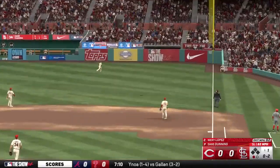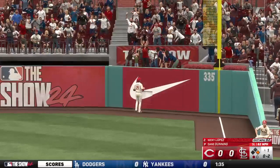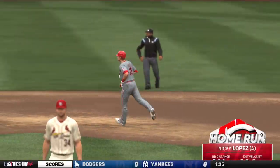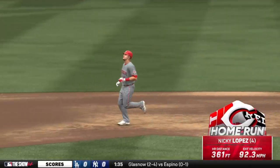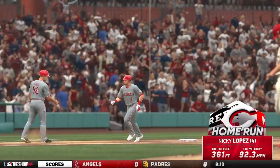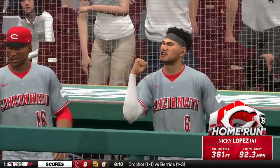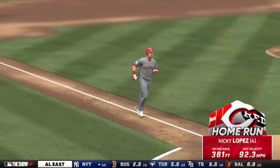Swung on, belted. Nootbaar drop step going back, and that one's gone. He flexes his power with that swing, and it gives him the lead in the first. It's 1-0. Boog, his plan was to hit the ball hard, and he was going to figure out the rest later. You can't argue with those results.